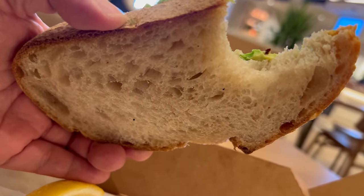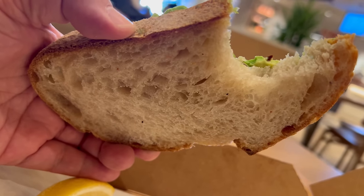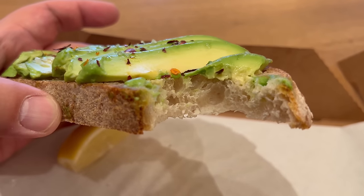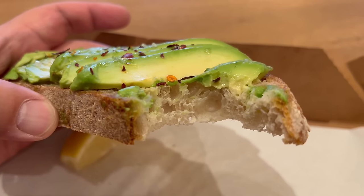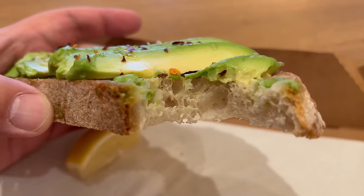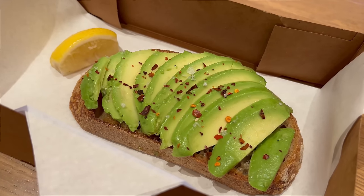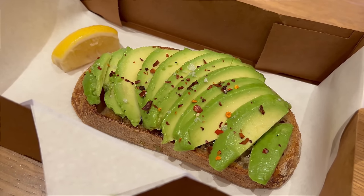My biggest issue is that the bread is not toasted. It is just sliced sourdough bread. I thought the name would imply that the bread would be toasted. Maybe they should just call it avocado bread. And what's really unfortunate about that is that the bread itself is actually quite good. The exterior has a nice crunch to that crust, and the center of the bread is very airy. But it is such a travesty to not have that toasted and buttered. I'm genuinely surprised that's not part of the recipe.